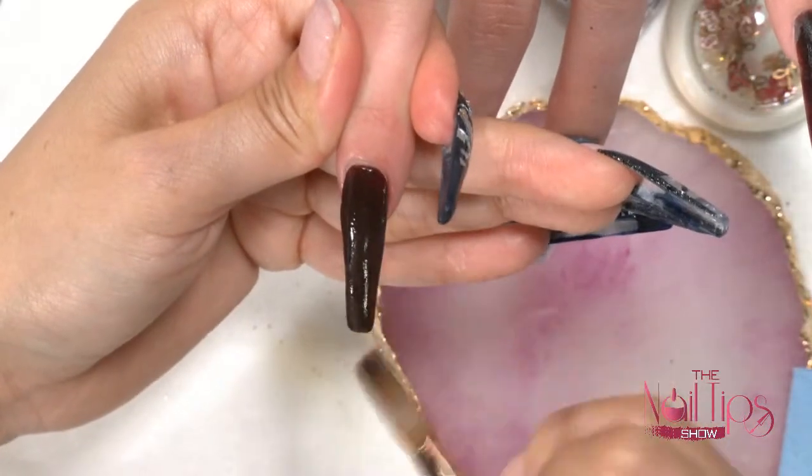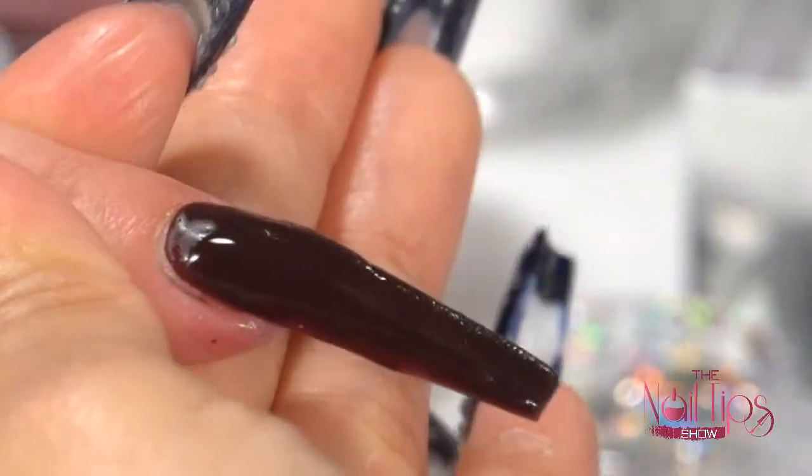Next Monday, we will be doing an amazing live demo in partnership with OPI, as well as two other suppliers, one in Chicago and one here in Southern California, right in Anaheim. We'll be showing you different holiday looks. You guys have to join in. Anne won't be the nail tech, she'll be hosting, but we'll have a very special nail artist come in and show you a live demo. That's happening next Monday, October 26th.